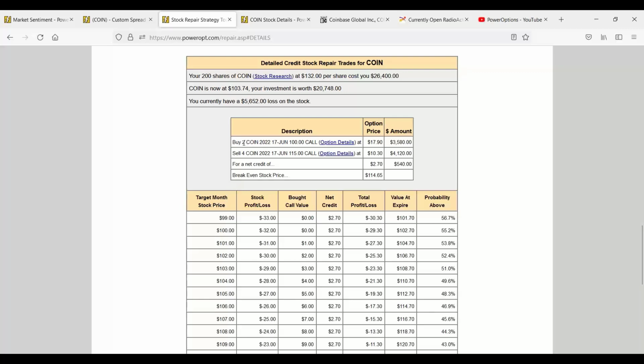The system shows us we can buy two. We own 200 shares, so we're going to sell four and buy two. We can buy two June 100 calls for a price of $17.90. That's going to cost us $3,580. We're going to sell four June 115 calls, good 15-point spread, at $10.30. We're doing four of them, so we're going to collect $4,120. So we're going to have a credit between those two of $540, which works out to be $270 per share.